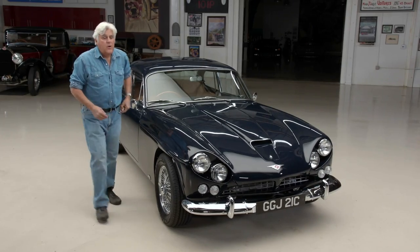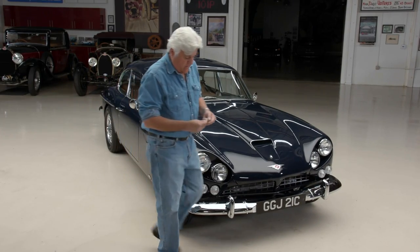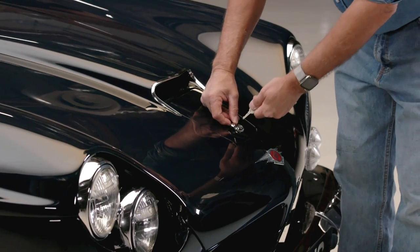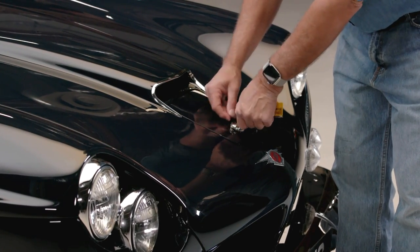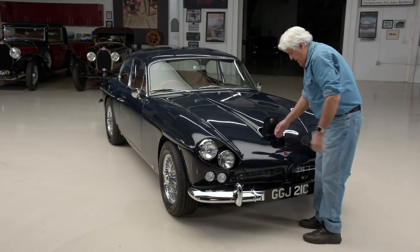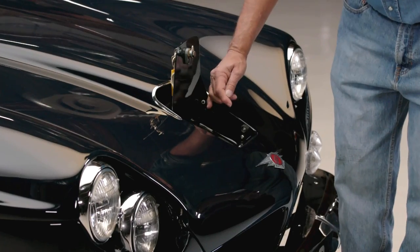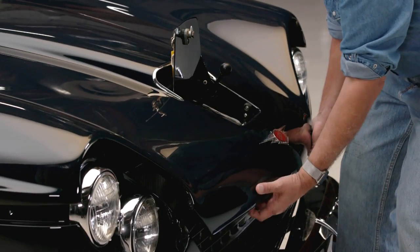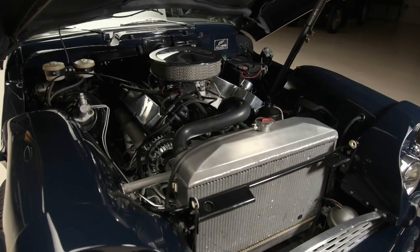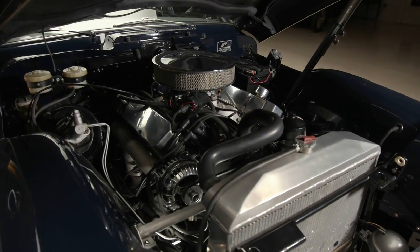Let me show you how you open the hood on this thing. It's kind of interesting. You have this door here. I'm not even sure if I have the right key. Let's see. Okay. So yeah, that door opens. Then you have this handle here. You pull that. You lift up. Pull the catch. And there you have that massive 383 V8.